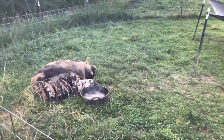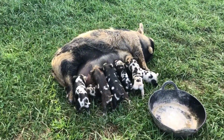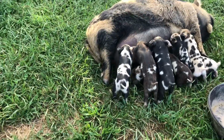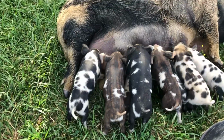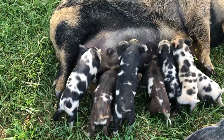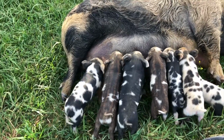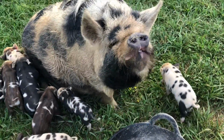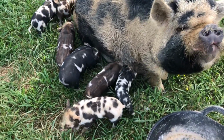And she has just laid down to nurse, so I don't want to interrupt her too much. But they are getting pretty big, as you can see. We've got the 5 girls and 3 boys. I'm pretty sure I know which ones are which. So those 2 white ones, oh. Hey, I'm just taking a video. I'll leave you alone.